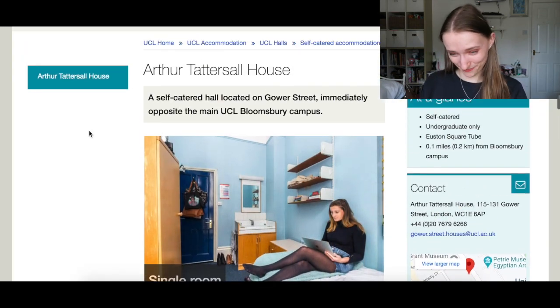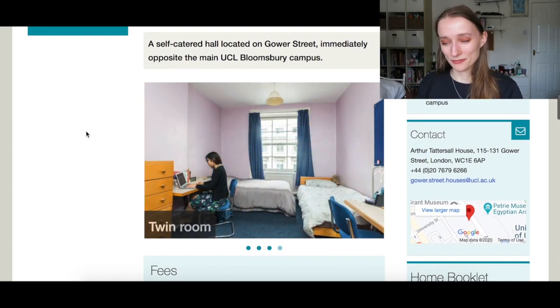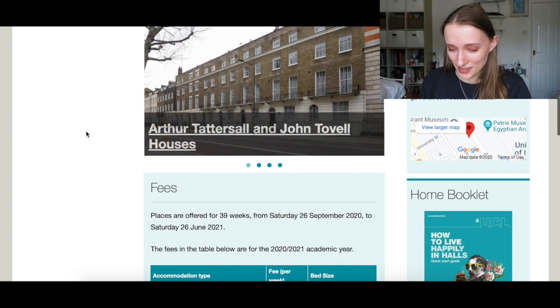UCL. Okay, another fairly expensive one. So this was just 0.1 miles from the, I guess it's a main campus, and you've got to give it points for that.